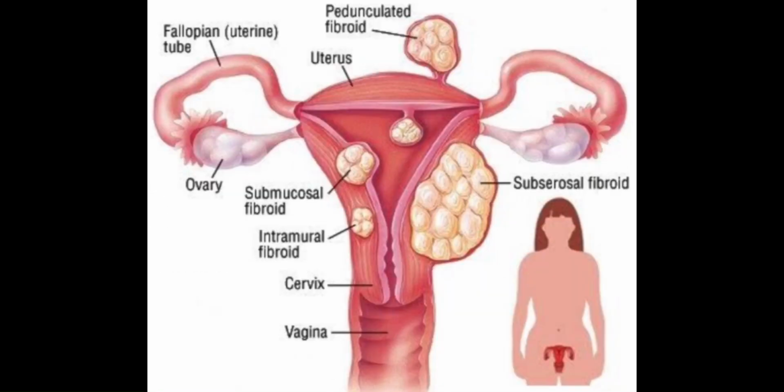And we have different types of fibroids, and the types depend on their location in or on the uterus. We have intramural fibroids. They are the most common. They appear within the muscular wall of the uterus. And we have subserosal fibroids. They form on the outside of the uterus, which is called serosa. They may grow large enough to make the uterus appear bigger on one side.